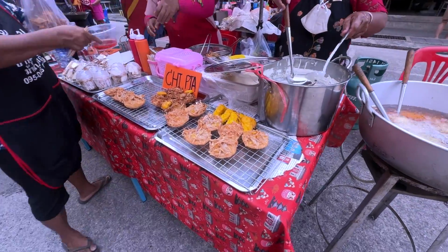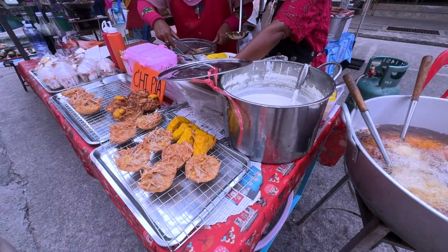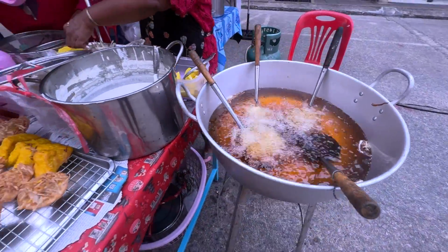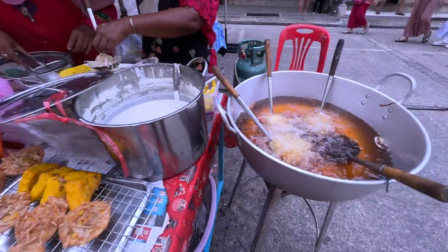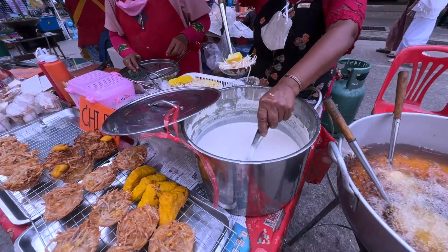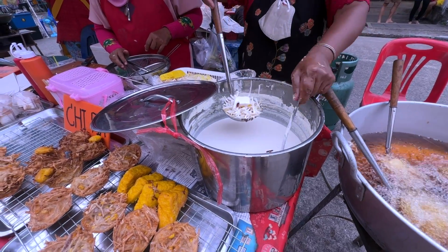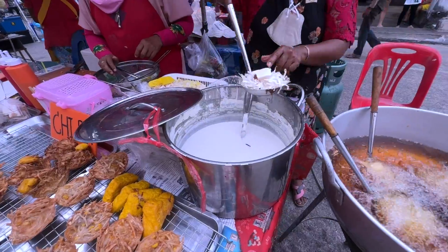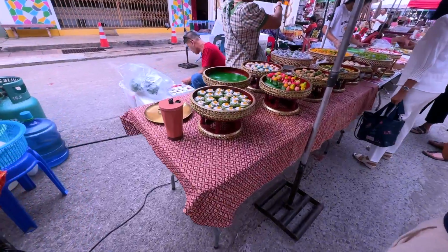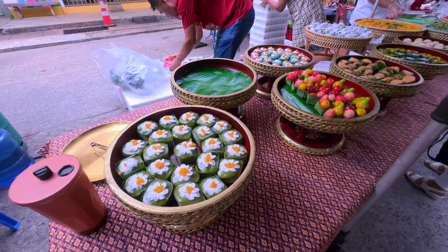So this is some sort of tofu and then with turnip, and then it's just deep fried in this frying pan. It's very interesting. A lot of bean sprouts and just tofu, and the special concoction of the flour thing. Chipia. Oh, it's called chipia. Look at all these colorful, amazing cakes. All of them so pretty, so Instagrammable.